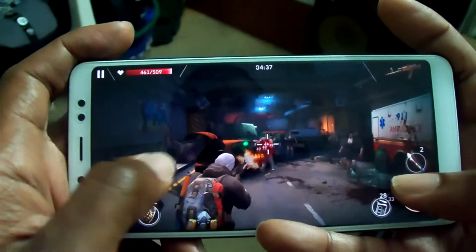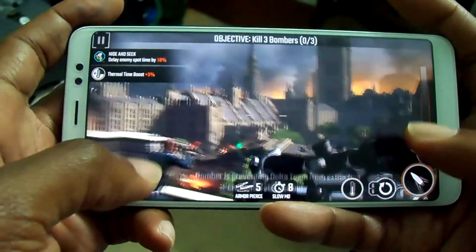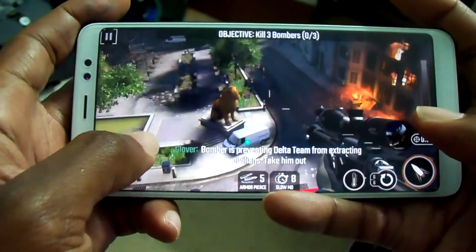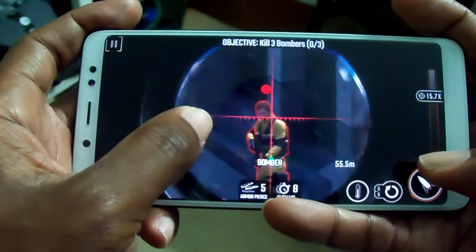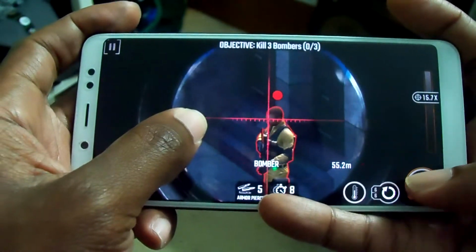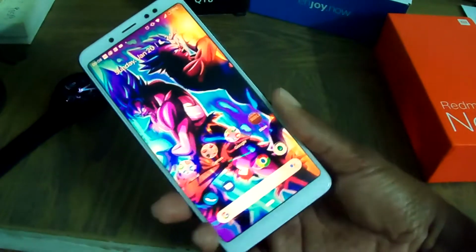Another game I like is Sniper Strike. This is another game I'm really addicted to. Really love playing it, etc. And I feel like a soldier shooting the bad guys. Take that, take that. Yo, it has been great. It has been fun. I mean, I really love this phone. I love Pie. I love Havoc OS. I'm looking forward to Q already.